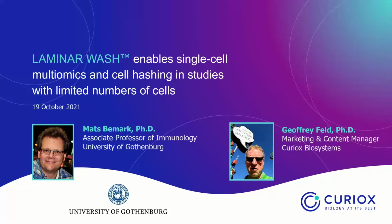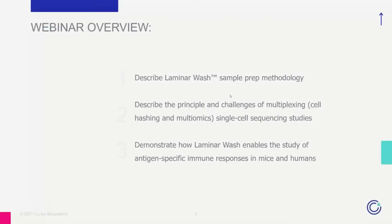So before Dr. Bemark presents his experiments and his data, I just wanted to give everybody a quick overview of Curiox and Laminar Wash, just so we're all on the same page. So here we go. I'm going to talk about Laminar Wash sample prep methodology, so you understand the systems we're working with, and then adding cell hashing and multiomics to your studies to expand, save money and time, and make the most out of your samples. And also, he's going to show how Laminar Wash enables some of the studies that he's done.